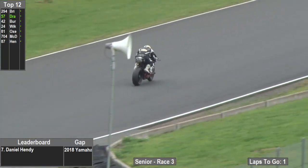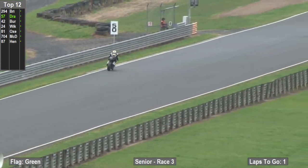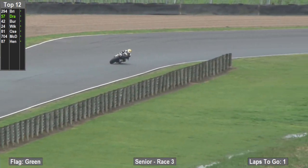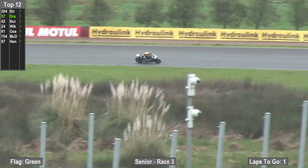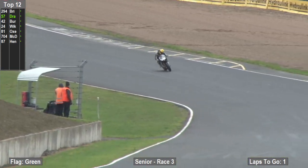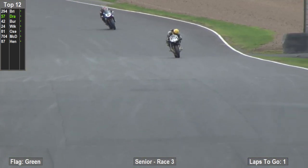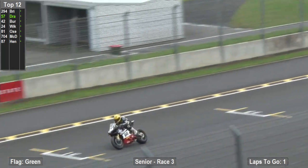Absolutely brilliant. They're coming out of turn 9, a bit of a power wheelie from Steve Bridge, but he's definitely got enough of a gap to nurse into turn 10. Absolutely brilliant. He got the lead early in this one and hasn't let it go. Matt Drayson had to do the hard work, make a couple of passes, but here he is just on the back wheel of Steve at the moment. So Steve Bridge out of turn 10 and up the hill for the final time.